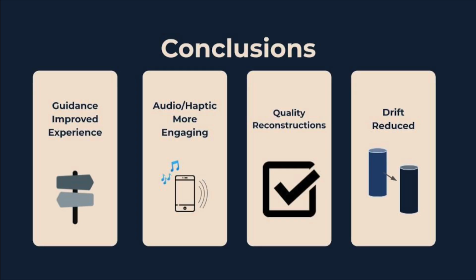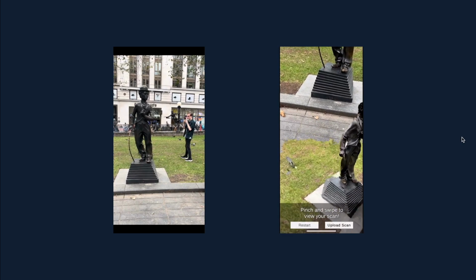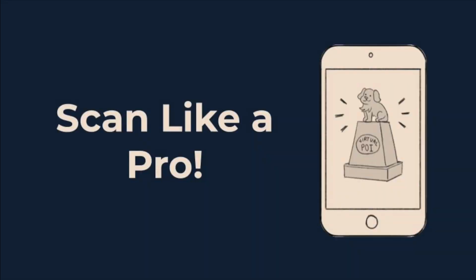To conclude, we provided guidance that gave users a better experience when scanning. Our audio haptic feedback proved more engaging and rewarding to users than visual, and audio-guided users also produced higher quality reconstructions. Drift was dramatically reduced thanks to the help of our algorithm. With our findings implemented, the world of scanning becomes more accessible and enjoyable for all. Now go out there and scan like a pro.